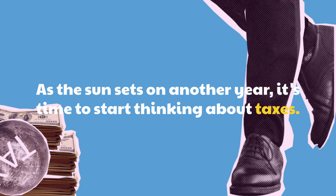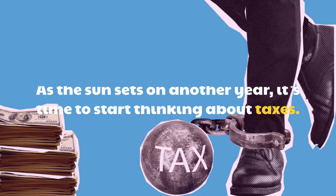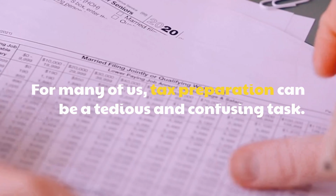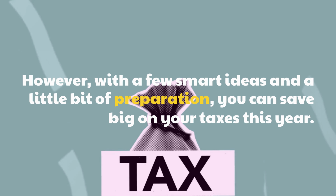As the sun sets on another year, it's time to start thinking about taxes. For many of us, tax preparation can be a tedious and confusing task. However, with a few smart ideas and a little bit of preparation, you can save big on your taxes this year.